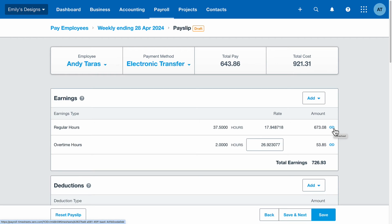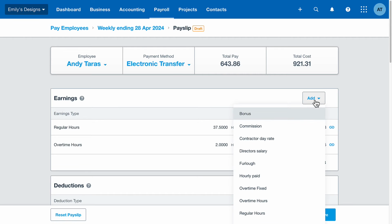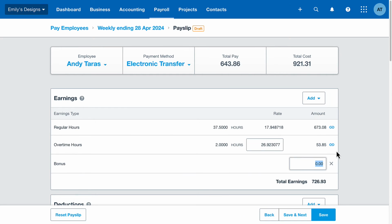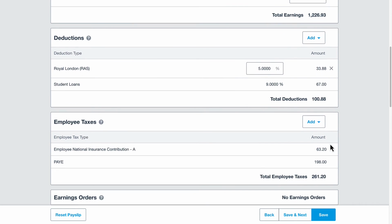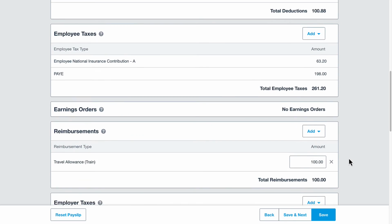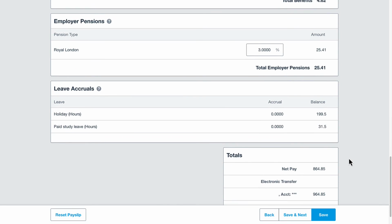Now there is one other thing that we can do here, because I'm sure that you'll be creating those permanent pay templates within your employee records, but I can also make any short-term adjustments. If I go ahead and click add, I have all of those different earnings types that I can now add to my payslip. So let's go ahead and add a bonus. As soon as I enter the amount, Xero will update those balances in real time. And those balances will include pension calculations, student loans, national insurance, tax, and of course, the all-important net pay balance at the bottom. So we're happy with my payslip.